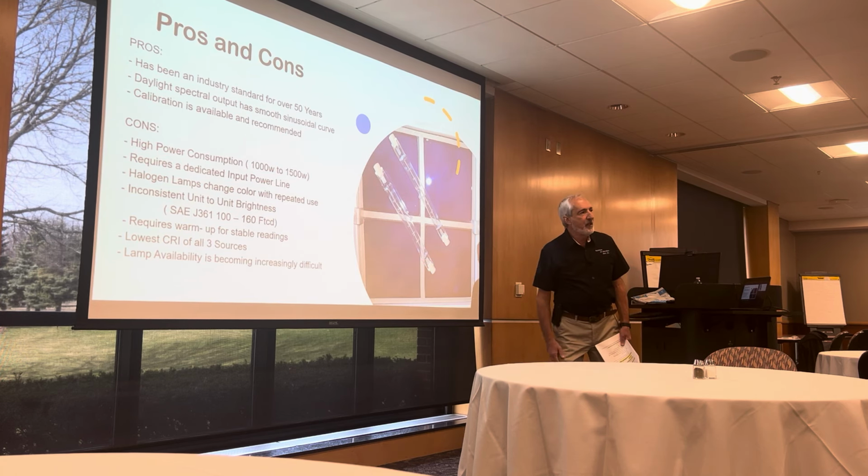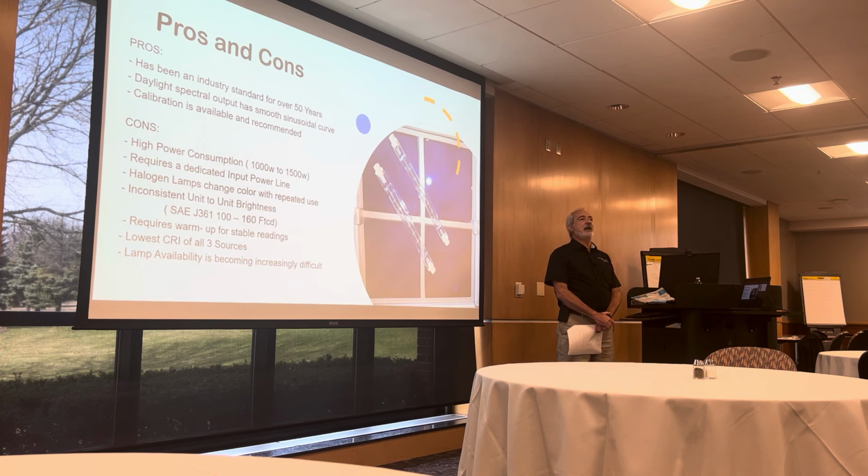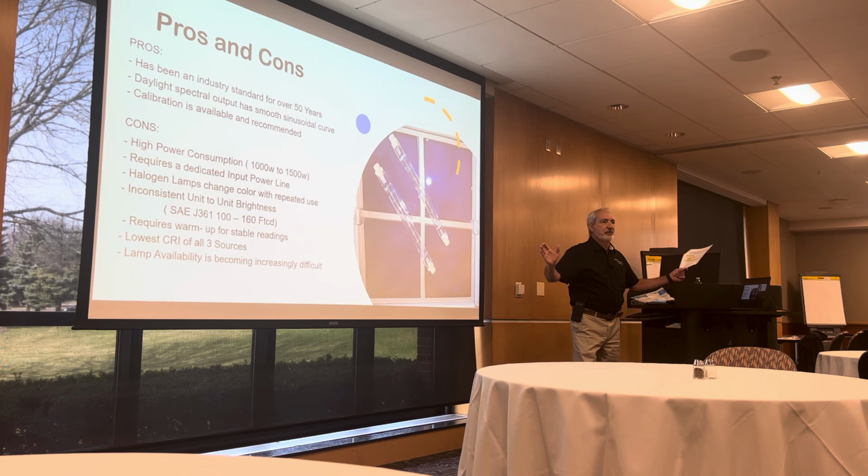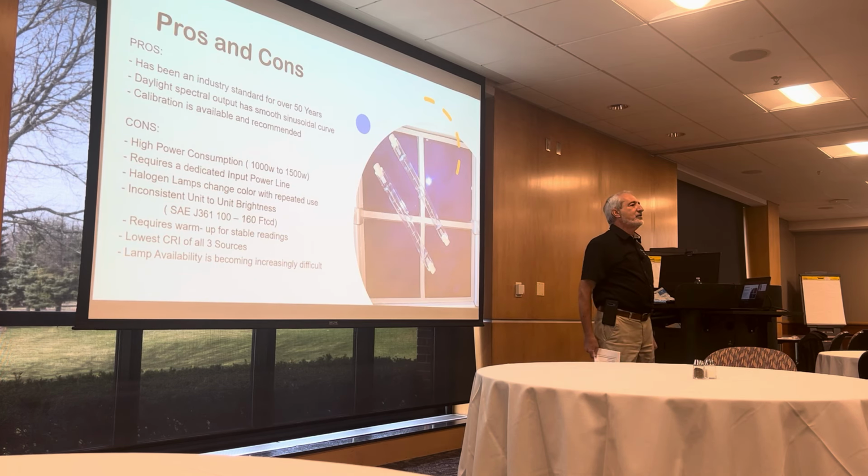The cons: high power consumption. Tremendously high power consumption. I had a halogen bulb in my driveway years ago in Monroe, a 150 watt halogen bulb. I could light up the entire 200-foot driveway. Stephen will tell you, we went sleigh riding down that driveway. Lit up the whole driveway.